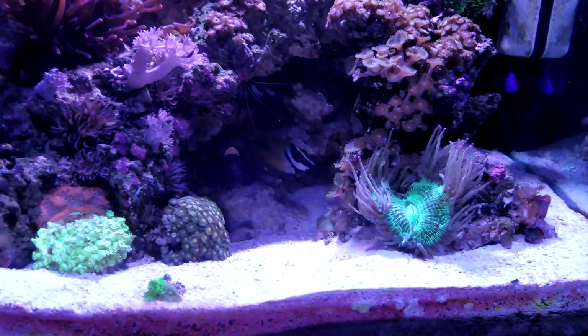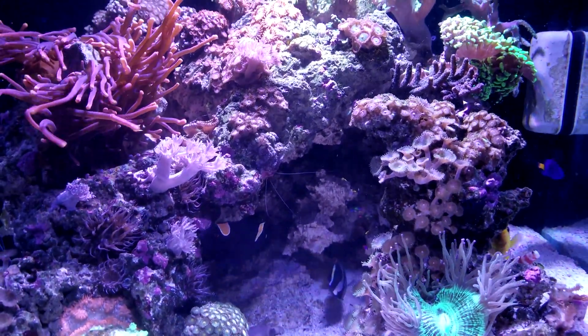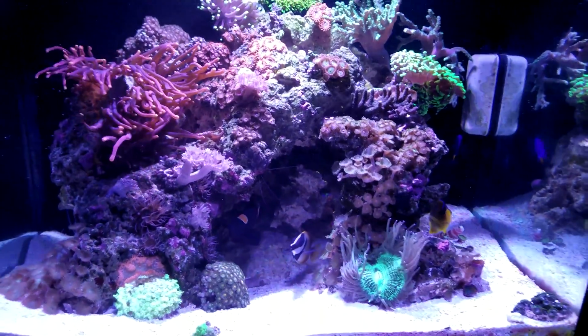So right now I am dealing with a bit of nitrates in here. I probably don't do water changes as often as I should.